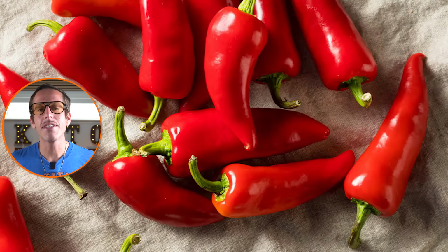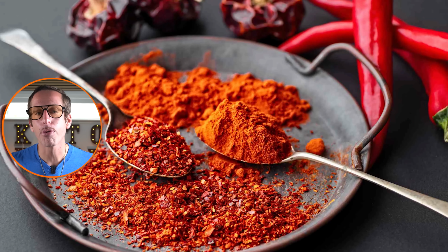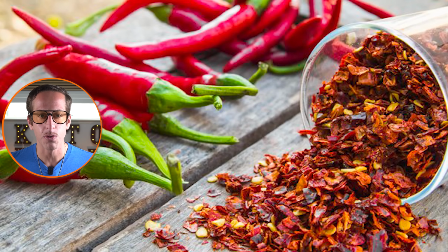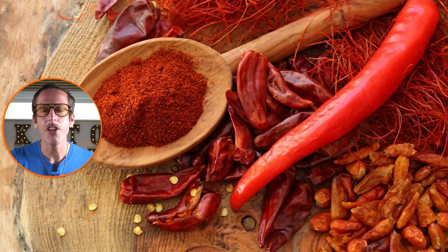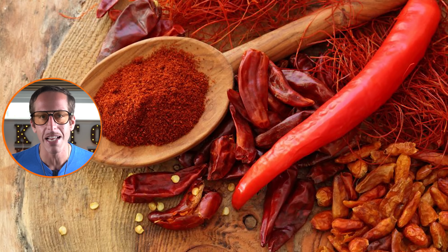The 5th item here is going to be capsaicin. Capsaicin is the active component in chili peppers. It's renowned for its thermogenic properties and potential benefits for fat loss. Capsaicin works by activating the transient receptor potential vanilloid, the TRPV1 receptor, which increases the body's heat production and energy expenditure. This thermogenic effect can enhance fat oxidation and boost overall metabolism.